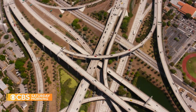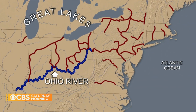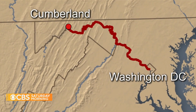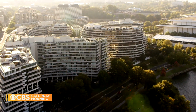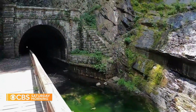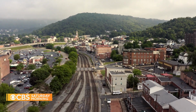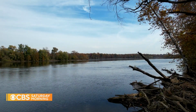A vision from George Washington himself. Long before highways, the founding father imagined waterways linking the East Coast to the Great Lakes and Ohio River. The C&O Canal covers nearly 185 miles of that. Mile 0 marks a start, planted in front of a complex with its own storied stamp on American history, the Water Gate. The canal then weaves along dramatic waterfalls and through mountain tunnels on its way to Cumberland, Maryland, its destination nestled in the Allegheny Mountains. The path opened for trade in 1850, running alongside the Potomac River.